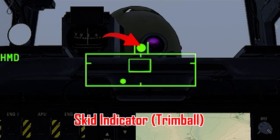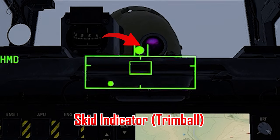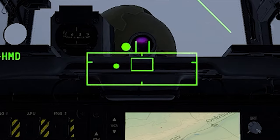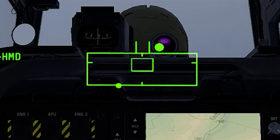Now this big circle between two brackets is called a skid indicator or a trimble. The trimble indicates the amount of side acceleration your aircraft is currently having. Always try to keep this thing at the center when you trim your aircraft or you're in the hover mode.